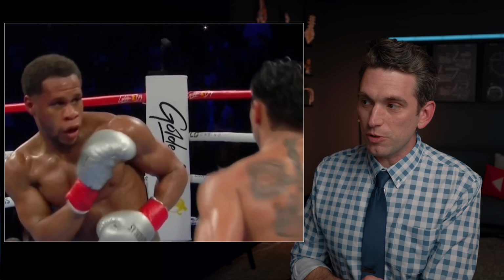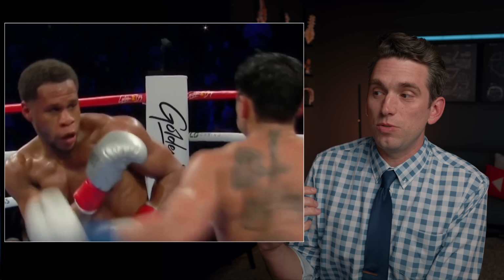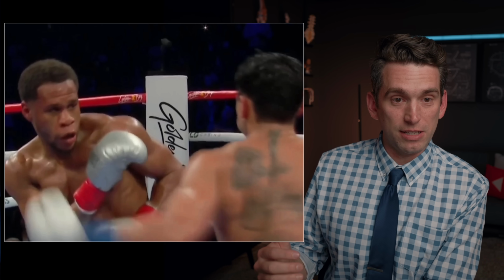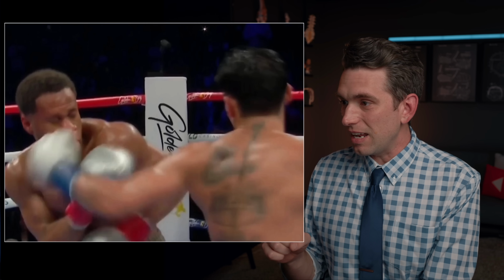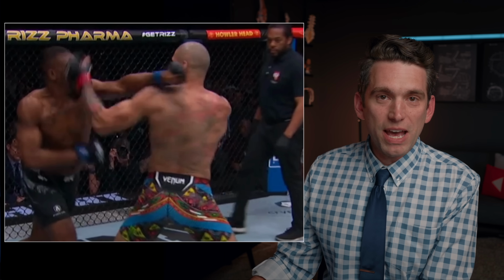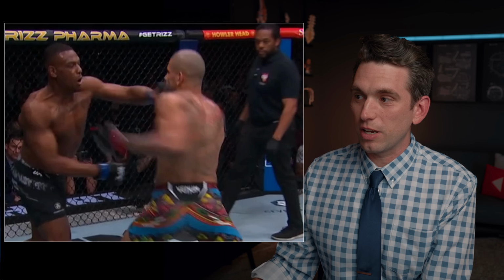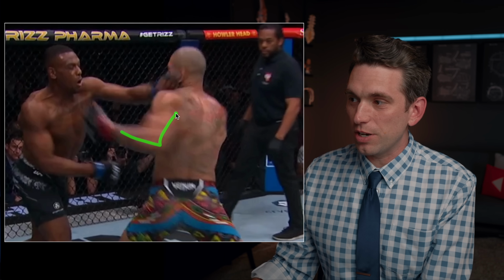So this was the first time that Garcia knocked down Haney, and this could have had the potential to completely knock him out and end the fight right then and there, but this is not as well delivered of a left hook as it could have been from Garcia. When we look back at Alex Pereira last week at UFC 300, when he throws his left hook, pay attention to the angle here of his elbow.